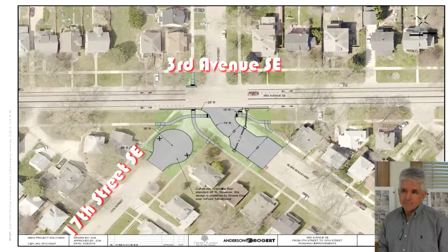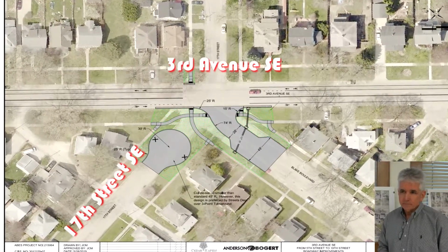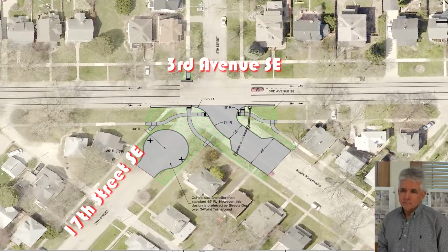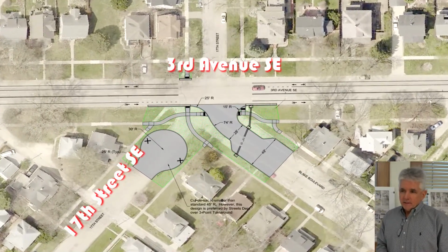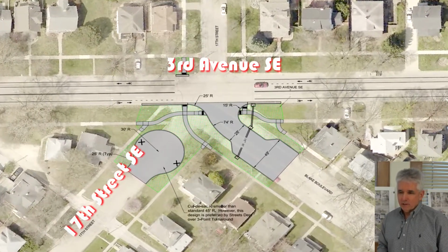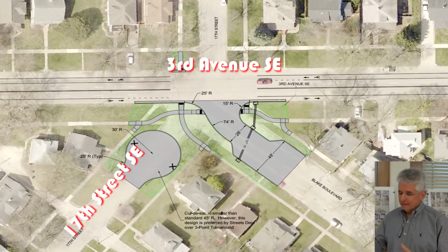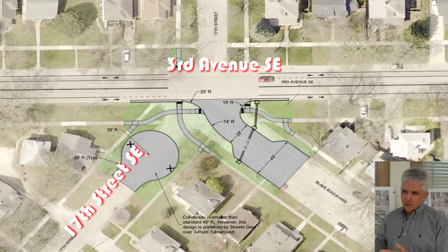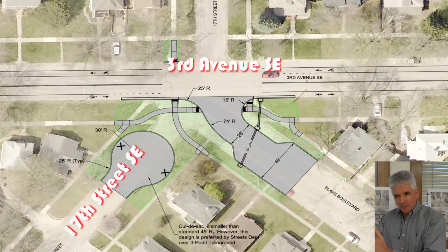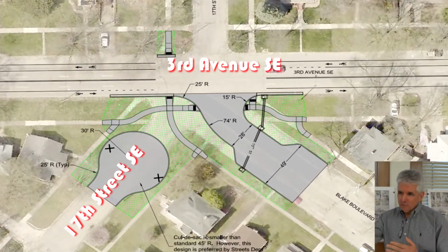Okay, the 17th Street cul-de-sac, leaving that the way it is now, would that pose a danger to people? It's hard to say how dangerous the situation is going to be. It's not ideal having five lanes coming to an intersection, because even with stop signs, you're looking at each other. When 3rd Avenue is one way, everybody's going the same direction. Now we have two-way traffic. You might be taking a left, you might be taking a right.